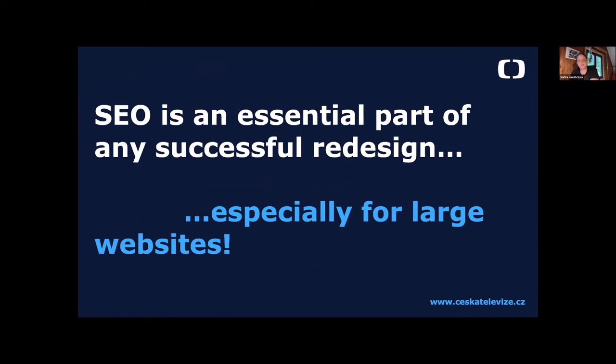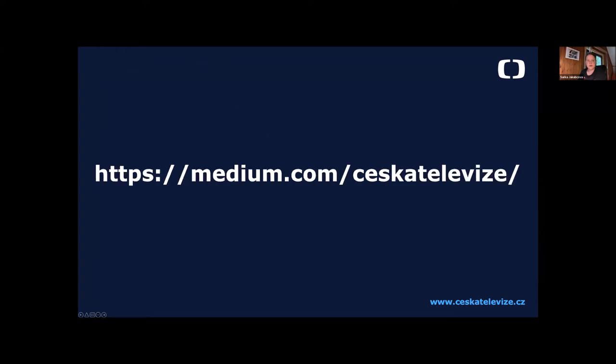And the last important thing I want to say is, keep in mind SEO is an essential part of any successful redesign, especially for large websites. If you want to know more, look on medium.com, Česká televize, where you can find a case study article.